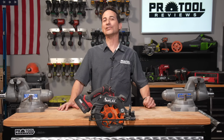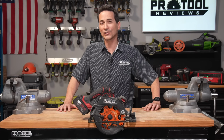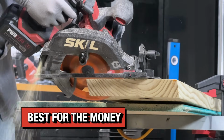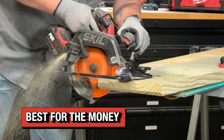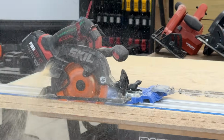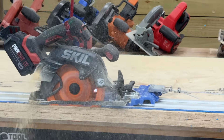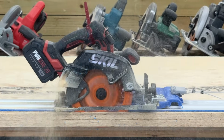If you're looking for a great saw without emptying your pocketbook, we named the Skil 20-volt brushless circular saw our best circular saw for the money. Keeping the price down without having disappointing performance or build quality is at the heart of finding the best value in a cordless circular saw. Both Ryobi and Skil excel in this category. However, I find the Skil PowerCore 20 XP 7¼ circ saw consistently delivers slightly better value and performance overall.